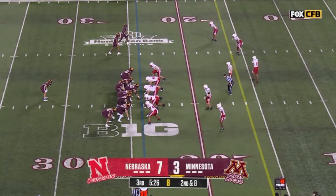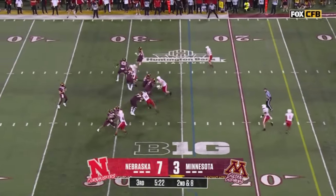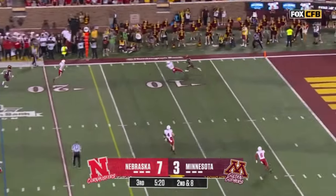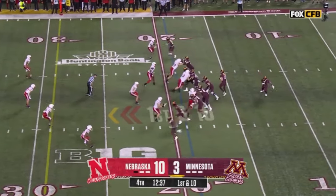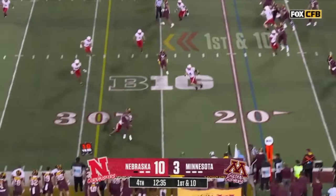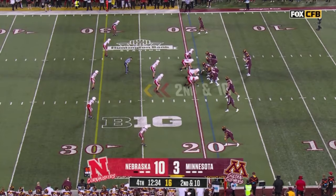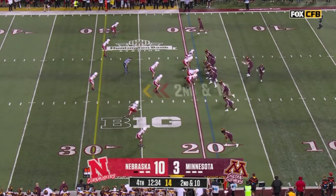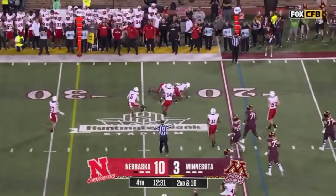Second and 8. Play fake. Kaliakmanis delivers sideline. Intercepted. Kaliakmanis, short drop. Sideline, incomplete. Kaliakmanis is in a totally different position than the quarterback's previous years, Tanner Morgan. Kaliakmanis, and that ball, yard line.